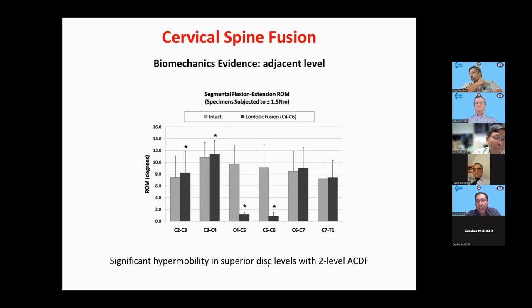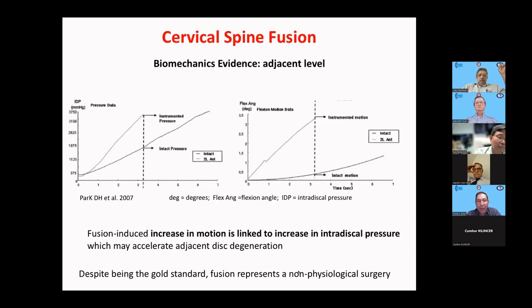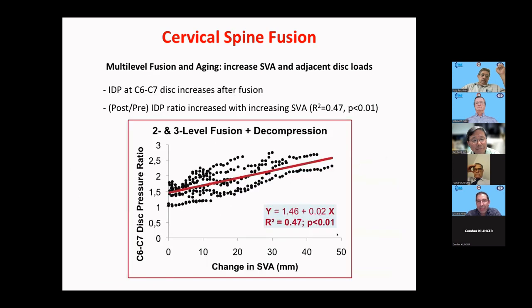Significant hypermobility, especially in superior disc levels, when you do ACDF. Looking here at long-term results, at 10 years, hypermobility did not occur in adjacent segments. Also, you increase the intradiscal pressure. It's not only hypermobility, it's also increasing intradiscal pressure of adjacent segments. And the combination of the two will speed up adjacent segment disease.